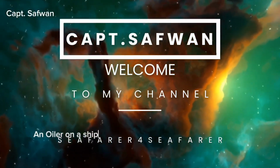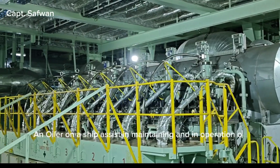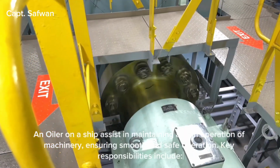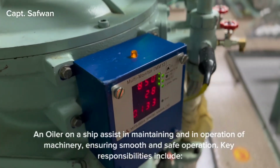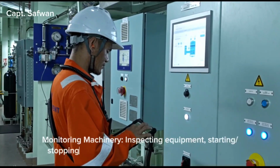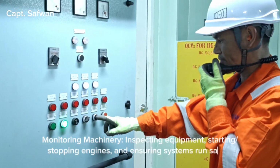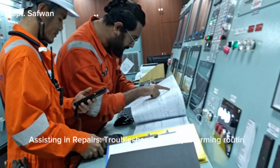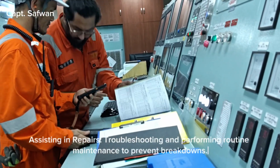An oiler on a ship assists in the maintenance and operation of machinery, ensuring smooth and safe operation. Key responsibilities include monitoring machinery, inspecting equipment, starting and stopping engines, and ensuring systems run safely, assisting in repairs, troubleshooting, and performing routine maintenance to prevent breakdowns.